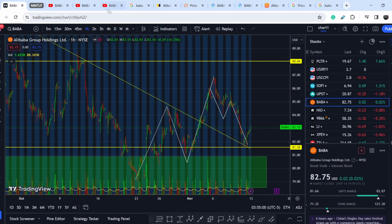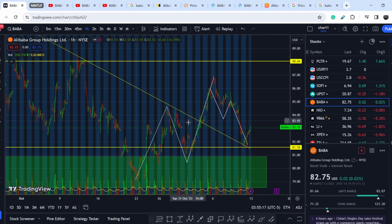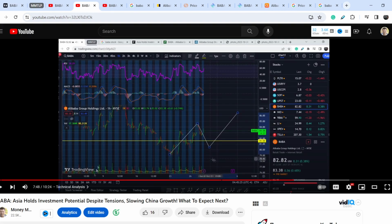And let me show you the video before my previous video, and here it is. I drew these lines and I've told you that we might retest the yellow line or have a slight breakout below this range, and then we should go higher. And this is the point where I made this video, and we went lower and then we hit exactly the point that was predicted by me, let me show you, 12 days ago.